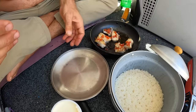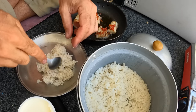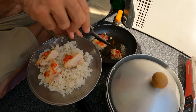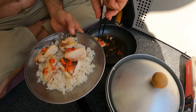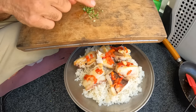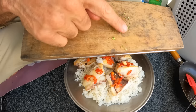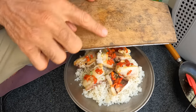Okay, we get our rice. And we get our pieces of fish, put them right on top. Oh, they're very tender. I'm having trouble picking them up. There we go, one more. Beautiful. And then I managed to drop most of my lime gratings on the floor. So we don't have a heck of a lot. That was supposed to be a nice little burst of colour.